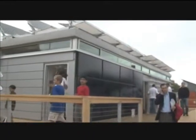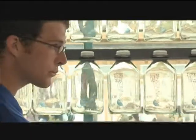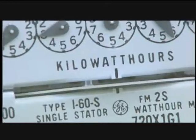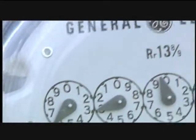This is a competition consisting of 20 college and university teams to design and operate the most attractive and energy-efficient solar-powered house. So why does a competition like this exist? In our daily lives, we use enormous amounts of energy. The world consumes about 450 quadrillion BTUs of energy each year.